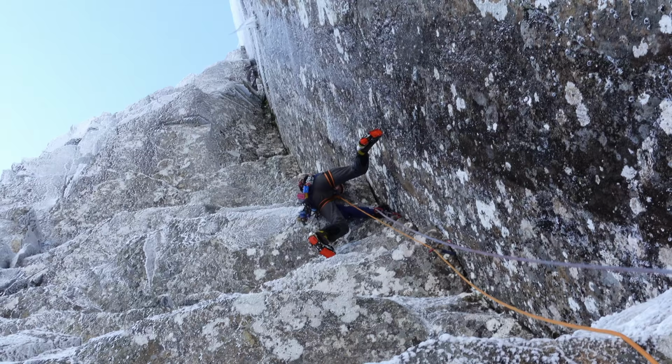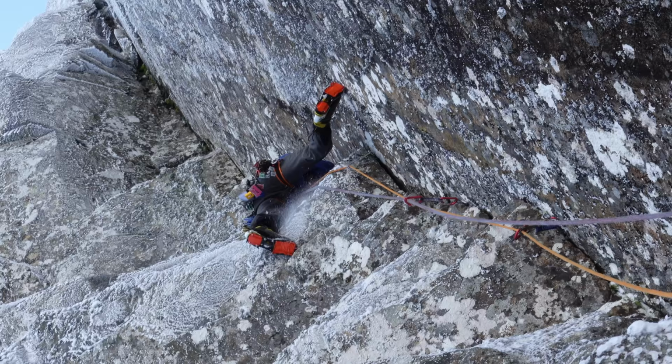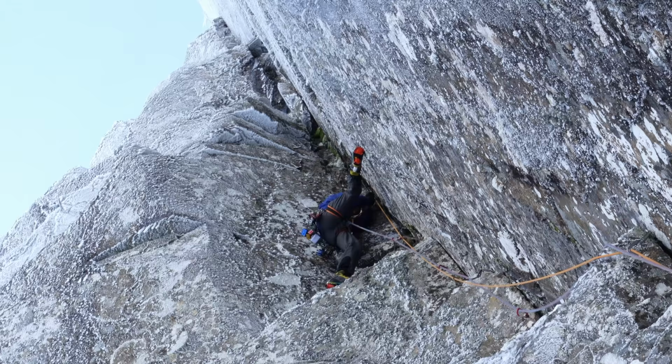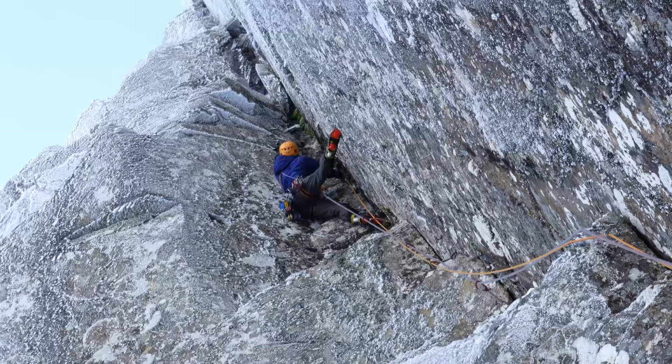In order to climb well in Scottish mixed climbing, you have to be able to take the pitch one move at a time and find rests in order to regain your composure as you go along. It's really one very involved problem-solving process. I always learn a lot from watching Ian climb. His methodical and very efficient style is almost perfectly suited to Scottish winter climbing.